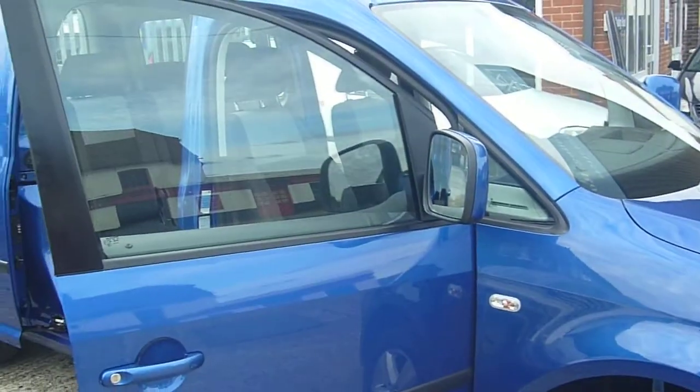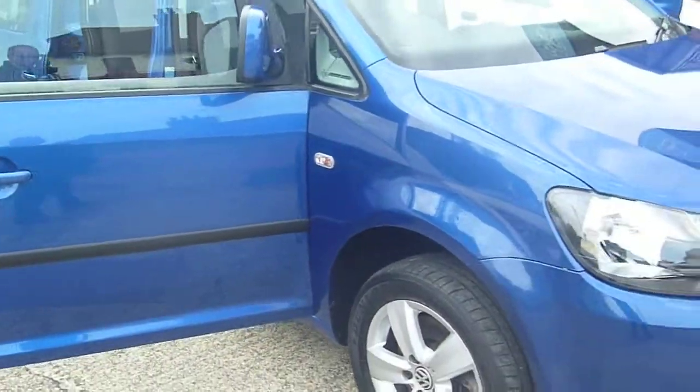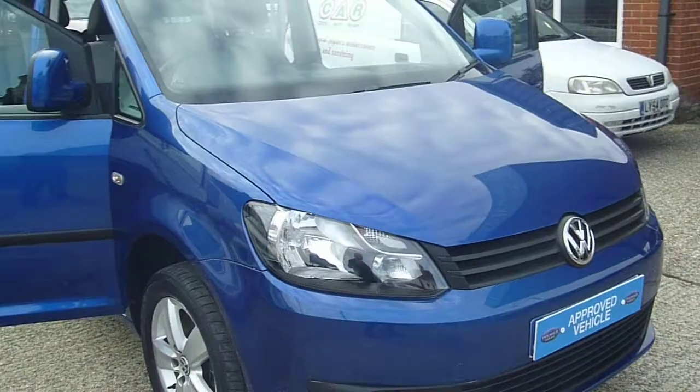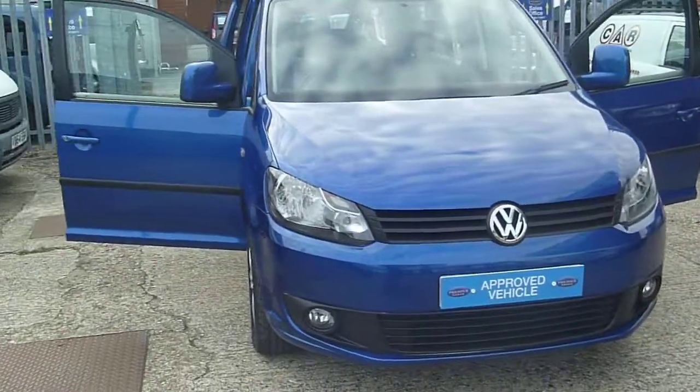Part exchange your vehicle, we take any vehicle in part exchange. Doesn't have to be wheelchair adapted. And we offer finance, everything you need, free delivery, home viewings, the whole lot.